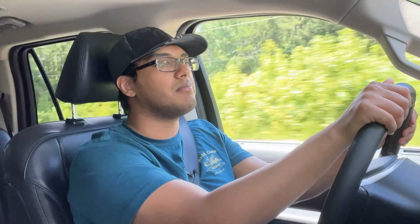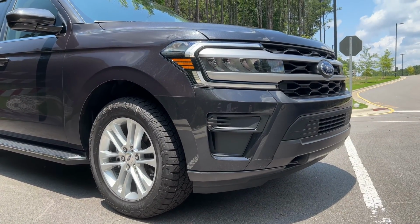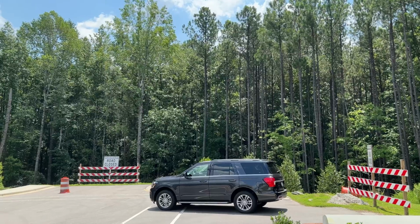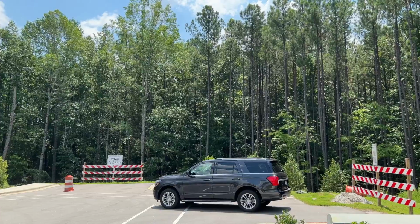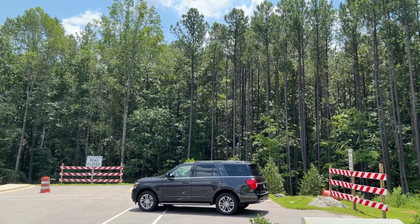And this has none of that swagger. You can't even mistake this as a cop car because the police don't use the Expedition in the United States. They use the Explorer, right? You're really buying this for the function and not for its looks or its appeal or to show off in front of other people.